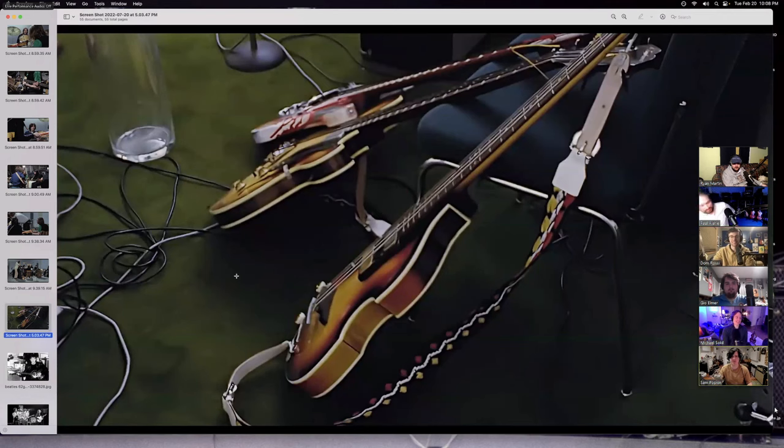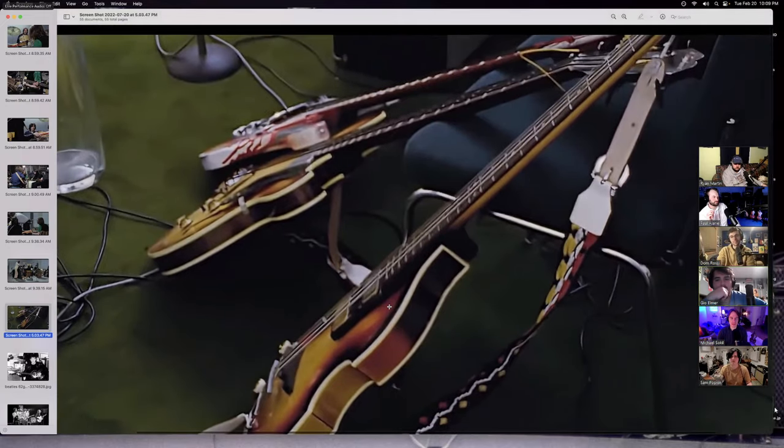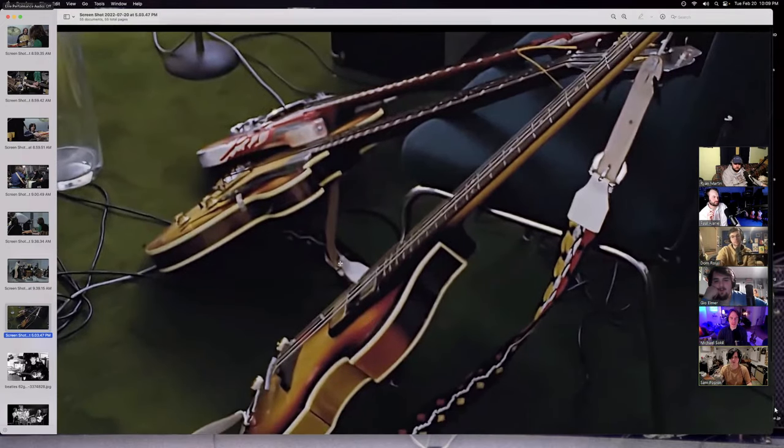Cool photo. So later, you don't see it for a while, but then on January 24th, 1969, he brings out the Rick because Glyn Johns says, Paul, do you have another bass that you can try? And he's like, okay. And this day you see the Epiphone Rivoli, the Rick, and it's just a really great shot. I just noticed that strap too on the Rivoli.